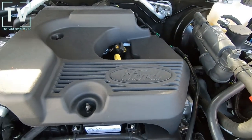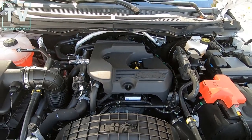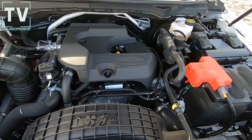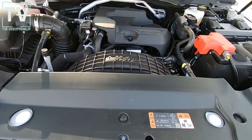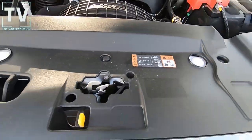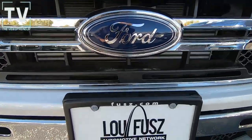The engine is a 2.3 liter EcoBoost. It produces, believe it or not, 270 horse. It's made it to a 10-speed automatic transmission. It is 4-wheel drive, as we mentioned, and gives you 20 city and 24 highway. This vehicle is priced at $45,190 on the sticker. Just a really impressive vehicle.